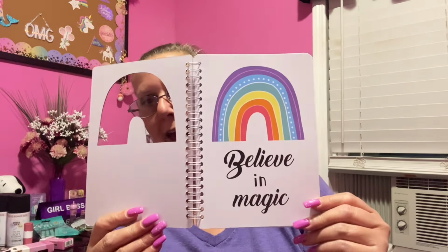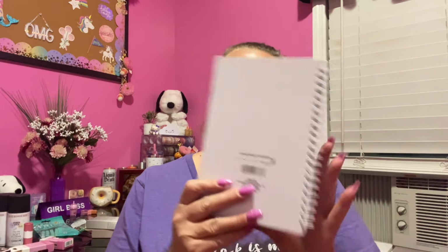Isn't that beautiful? I thought it was so pretty. So you open up the front cover and it looks like that. And then as you go into it, it's just plain Jane paper, but just too cute. I'm noticing a lot of notebooks are coming with this printed on the book. It's not a sticker. I hate it, drives me nuts, but whatever. Just letting you guys know.